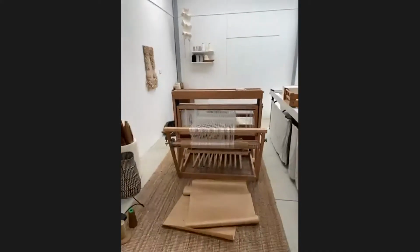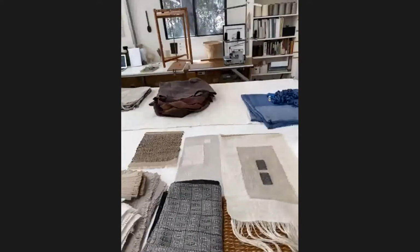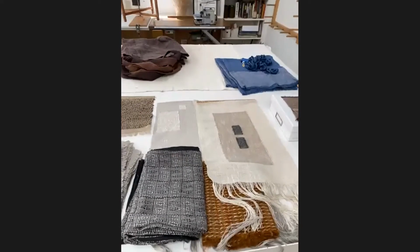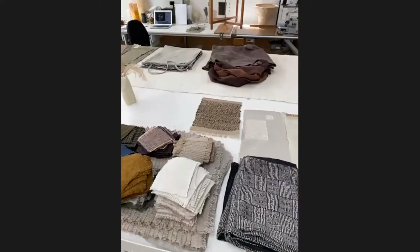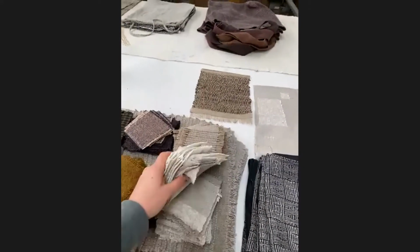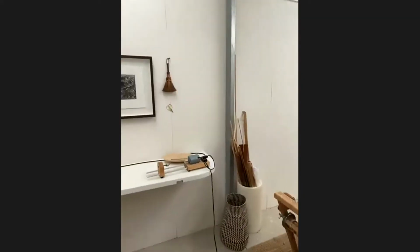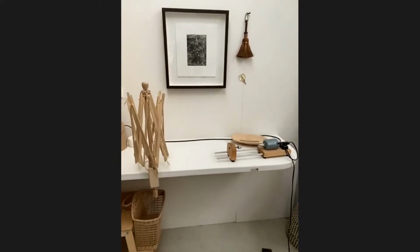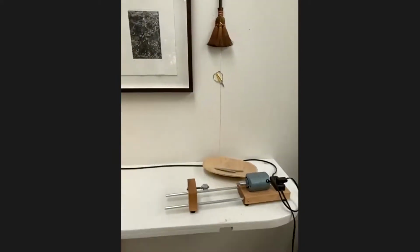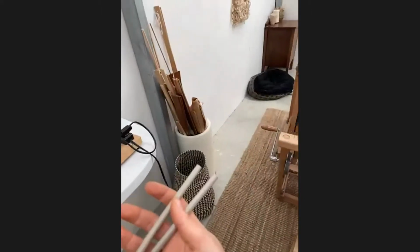Here we go, here's my big jack loom. Here is a bunch of work that I've made for a shop. So some coasters and placemats. Here we go. Here's my little bobbin winding station. So I wind all of the yarn onto these things.